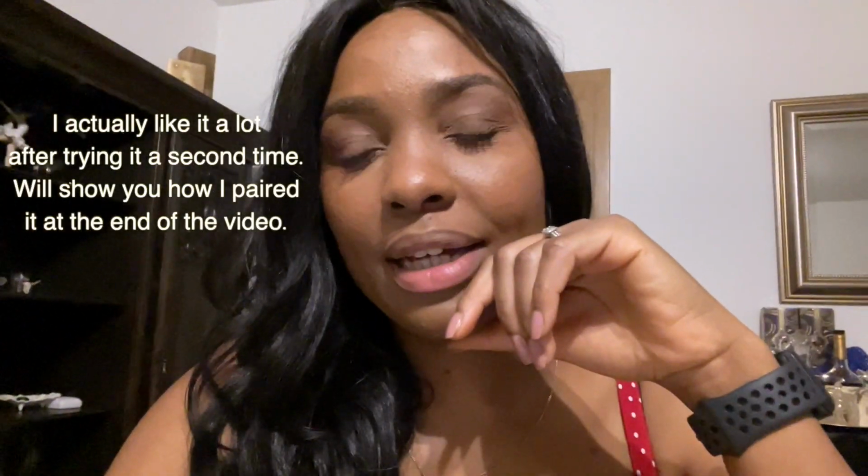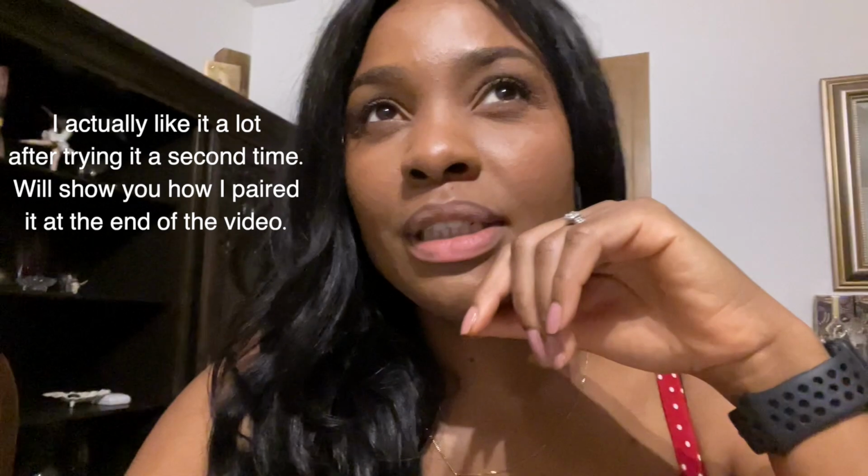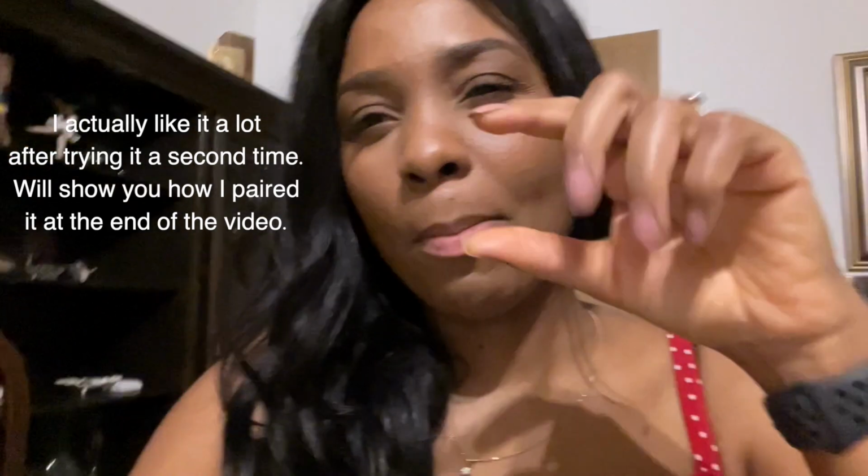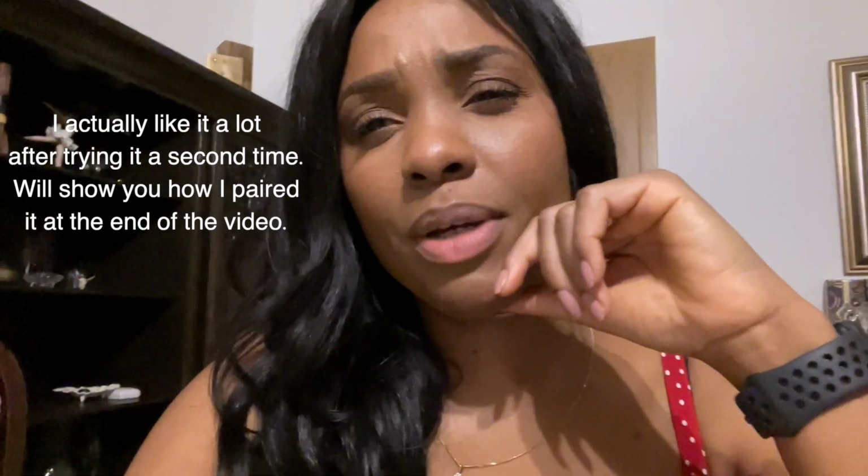But I tasted it and I must say, it tastes like something I've tried before, but I can't really put a name to it at this moment. I can't tell what it tastes like, but it has a familiar taste, but I just don't really know what it is. It's kind of like a poppy taste, but it's not that bad, to be honest. I thought it would be worse. It's not that bad.